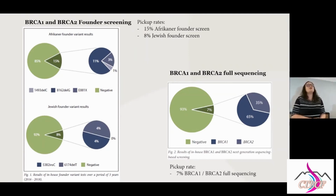And the thing about founder screening is that it can be a sensible place to start with testing, but it needs to be followed up with more comprehensive testing if we find a negative result. Because otherwise, patients can very easily have a false sense of reassurance that I do not have a mutation in this gene, but actually it's a mutation that lies somewhere else in the gene.